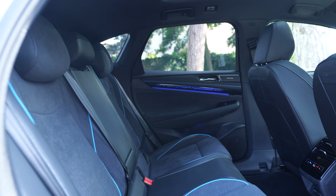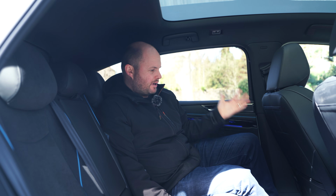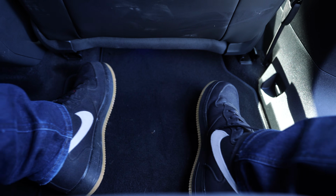First thing I noticed as soon as I sat into this car, the first time I saw its face, I just noticed straight away, whoa, the legroom is fantastic in the back of this. And look, that remains to be the case. You've got so much space for knees. There's good support in the back of your thighs.